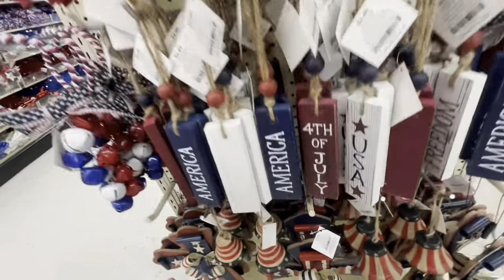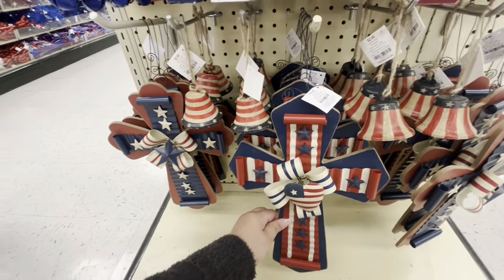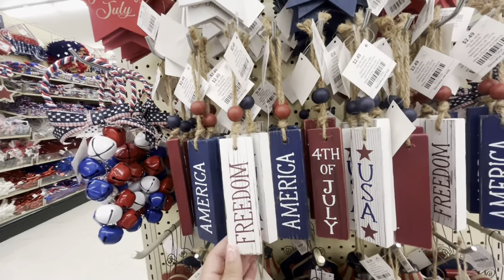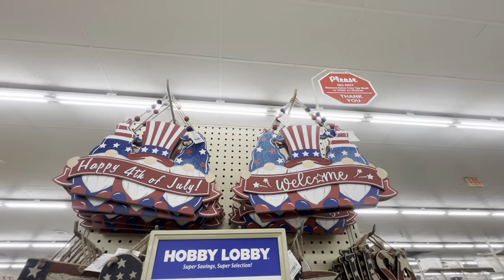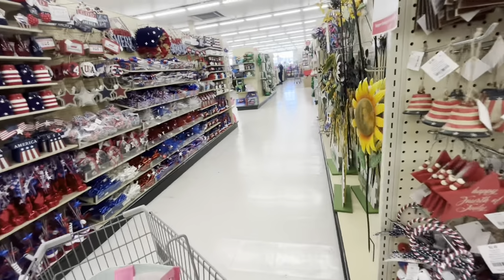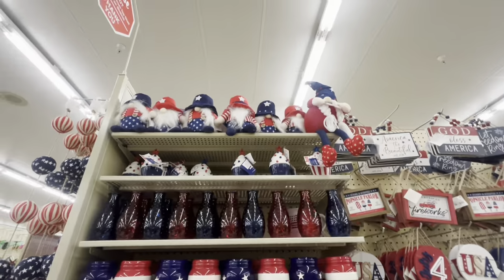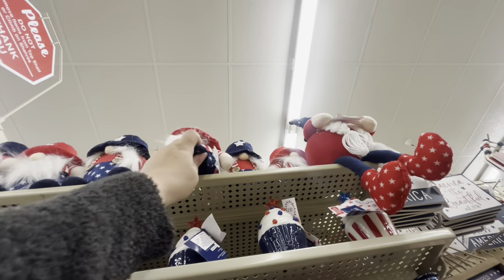Then let's see, they have these little bells. $3. The cross is $10.99. They have this one as well. They're different. And then the little tags are $2.49. And then these ornaments are $2.99. I like the gnomies for $8.49. They're cute. Alright, and is this a different aisle? Oh, it is. This side. Yeah, oh, the cupcakes are up there. Look, they're almost sold out. See? Oh, they have the little gnomies.